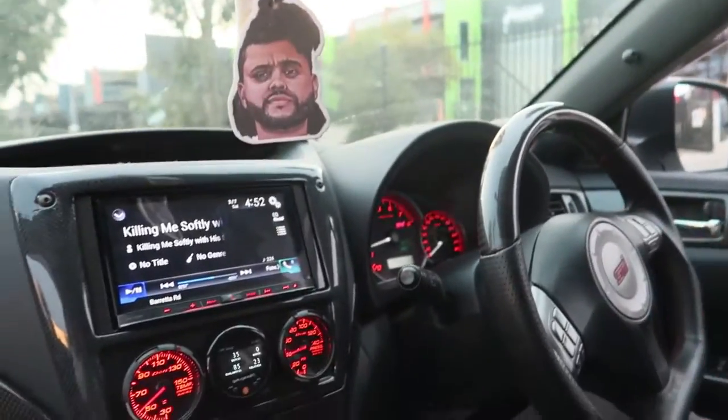Check out that interior, nice. It's literally like his second time driving with this power. This car looks insane. It sounds insane as well.